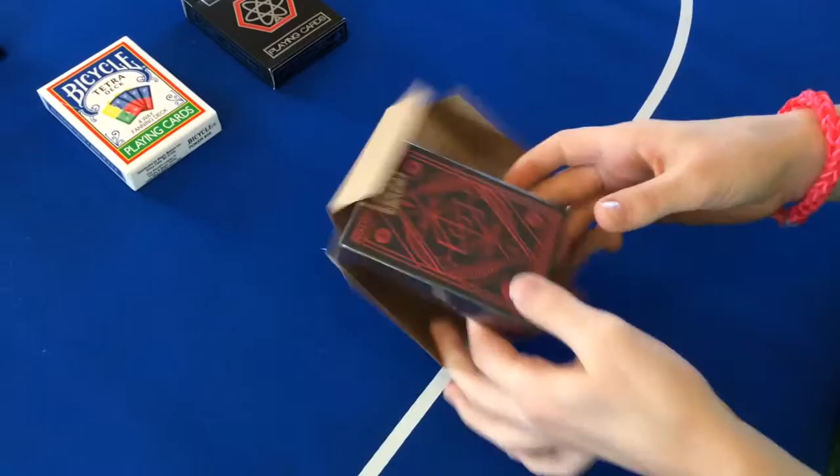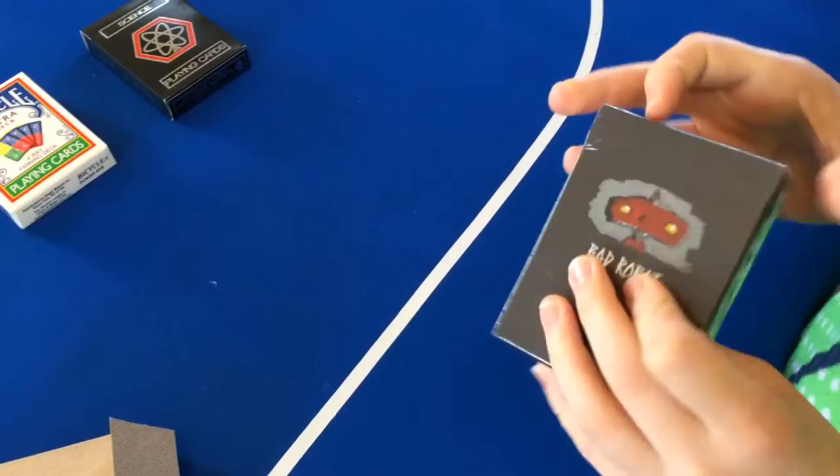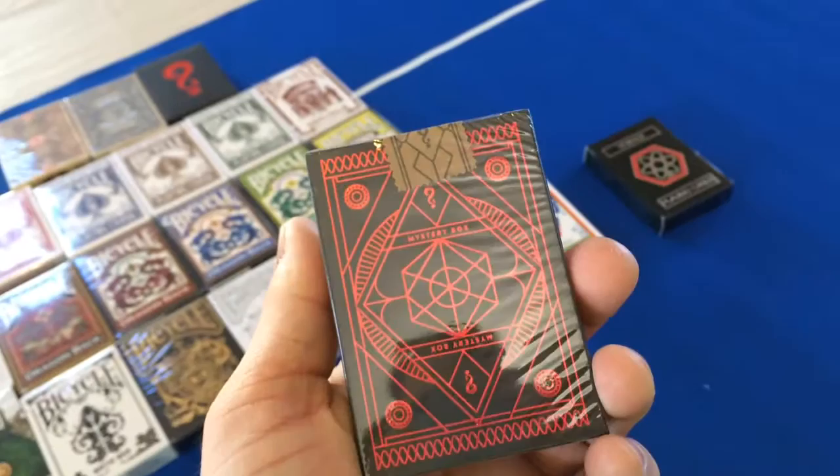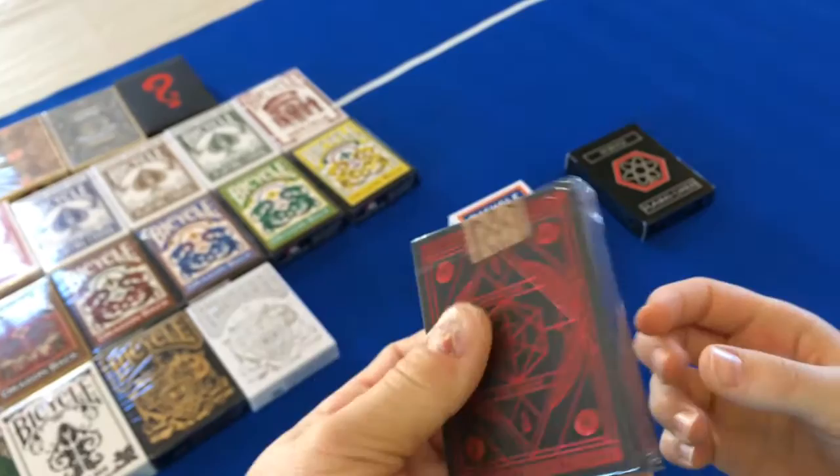Ooh. What is it? Bad robots. Let's see what we got. What's it say on the back? Can I open it? Yes. Are you supposed to? Is that how it works? It's cards.